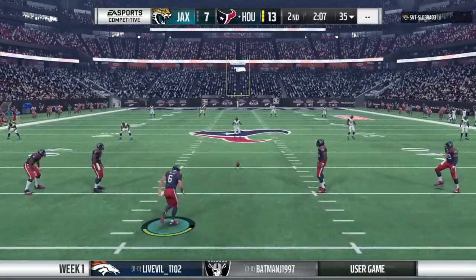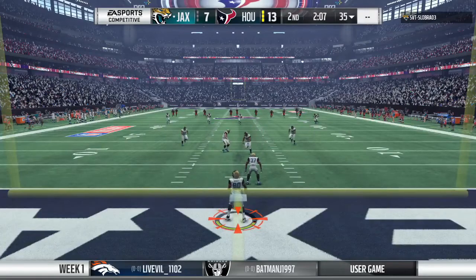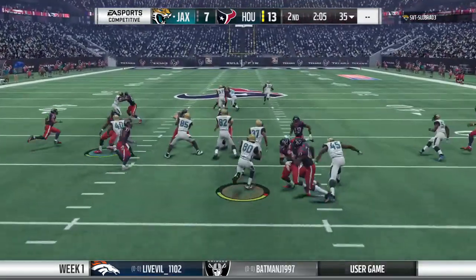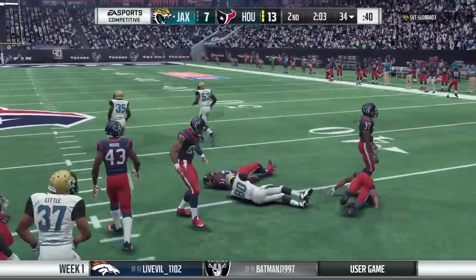Bend but don't break. That's what came into play here for the defense. 12 plays were run at them. They only gave up 3 points. In a lot of ways, that's a win for the defense. And a nice job there as he gets this one up just shy of the 30.